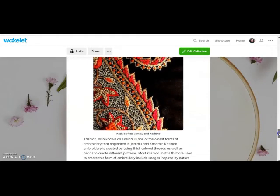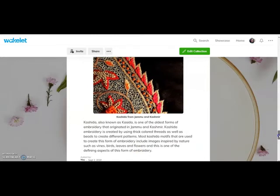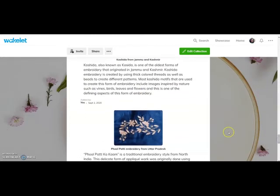The Kashida from Jammu and Kashmir is one of the oldest forms of embroidery that originated in Jammu and Kashmir. Kashida embroidery is created by using thick colored threads as well as beads to create different patterns. The motifs that are used to create this form of embroidery include images inspired by nature, such as vines, birds, leaves, and flowers, and this is one of the defining aspects of this form of embroidery.